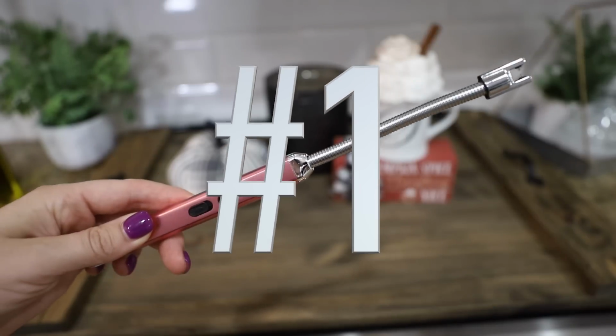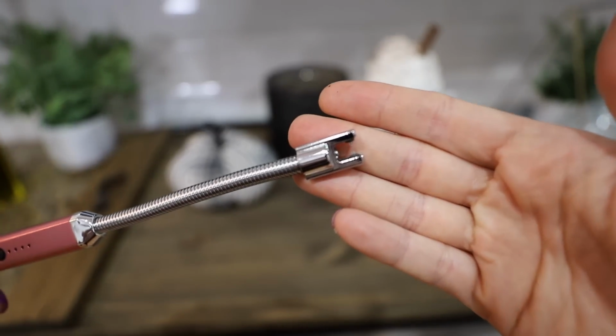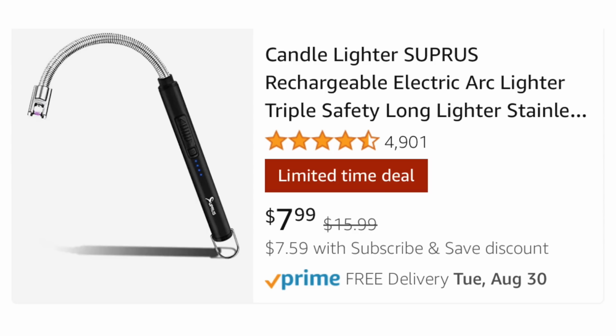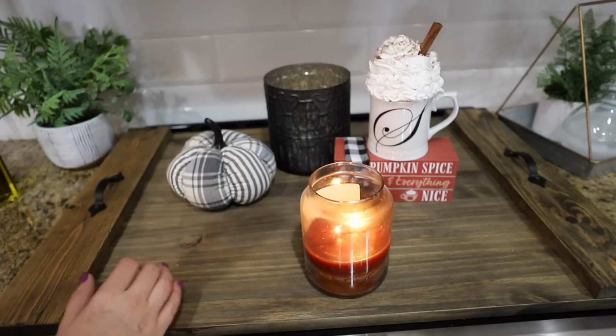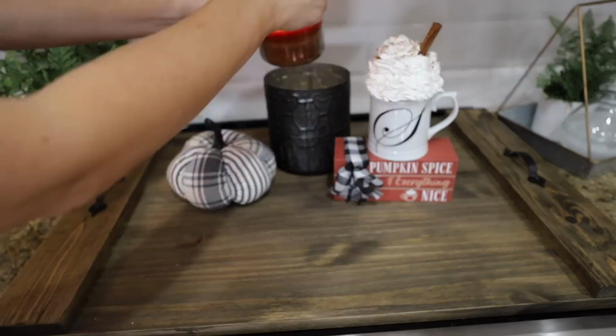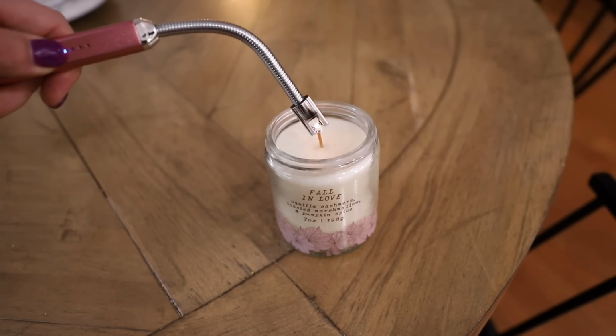Have you ever heard of an electric lighter? Yes, these are real and under $10. For all of your fall and winter candles, this is a must-have. You charge it up and it lights your candles so fast you don't have to be constantly replacing them. It's much better for the environment, and we absolutely love ours.